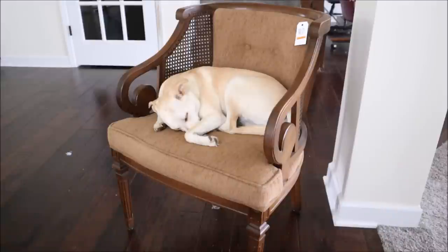So the final thing that I picked up today is this chair. This is like the second cane chair that I have found. I also found a cane bench. I've got a little bit of a theme going on, but I saw this one and I could not resist. I'm not totally crazy about the fabric, but that can totally be changed. But I just love it. And as you can see, Quinn here has decided that it is now her favorite chair. And I have to say, it is quite comfortable.